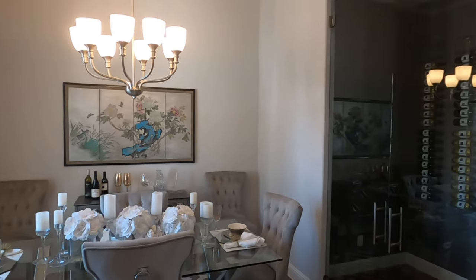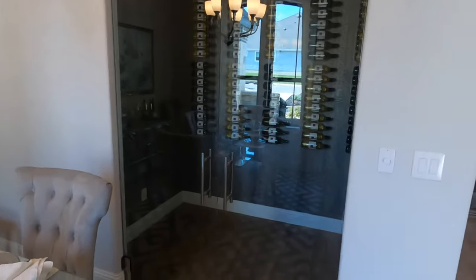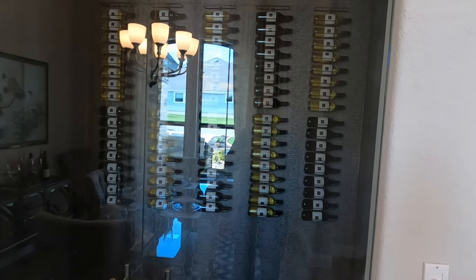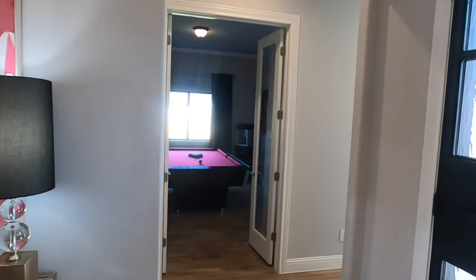Right off front, you do have your formal dining room space. And this is normally a utility closet, which they've converted to a wine room. Let me get some light on to kind of show you what that looks like. Maybe. Oh, you can see it in there. But also showing you off what's up front here.